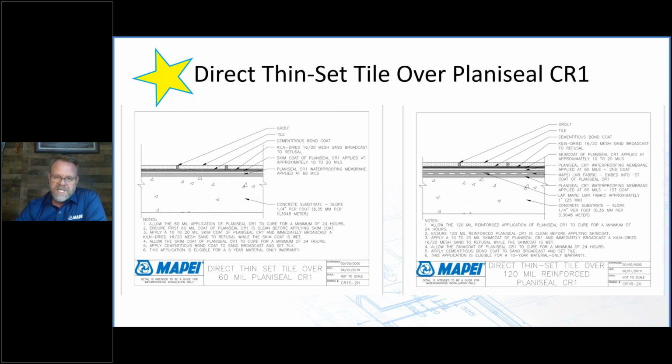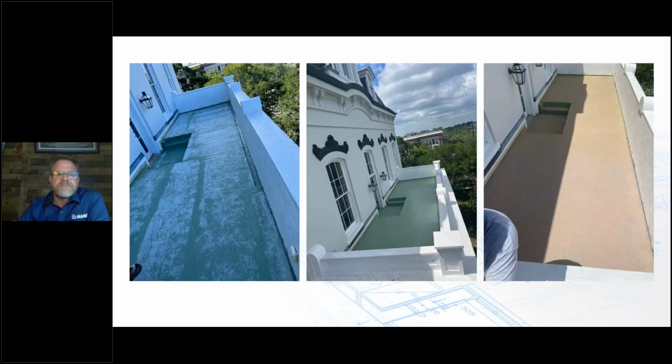And furthermore, keep in mind that if you specify and install MAPEI tile mortars and grouts for an application like that, MAPEI will warranty the entire installed system: the waterproofing, the thin set mortars, the grouts, and not to mention any kind of repair mortars that were used to prepare the surface before the work began. So, one manufacturer, one complete warranty, and not many companies can offer that.